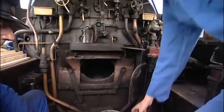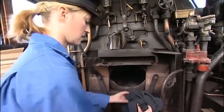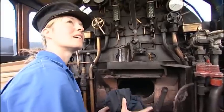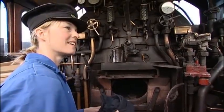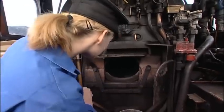Right. George, can I swap sides with you so that I can use my right hand? Yeah, sure. It's a good job you're right-handed actually, because you'd have found this engine very difficult left-handed. Why is that? Well, you'd have to fire the other way with the other hand and the shovel all the way round. Oh, okay. Right, here we go. That's it.